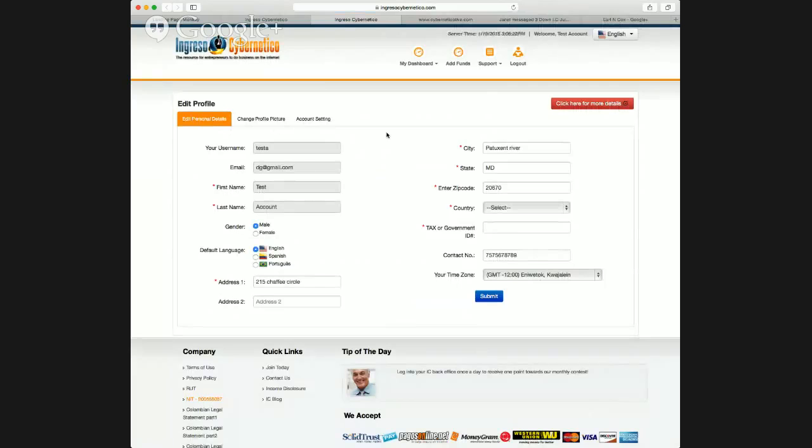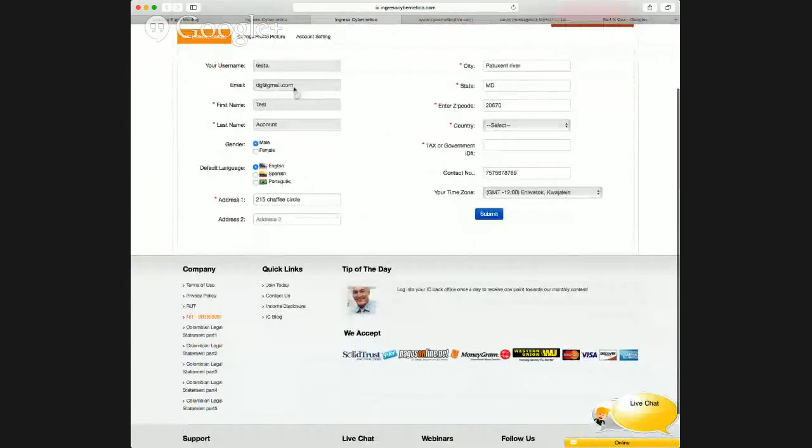I'm gonna go in here, right here. I clicked on social security to upload a social security number. So what you're gonna do? Most of the fields should already be filled out for you. So you're gonna come in here. Right now, my country is not selected, right? So I'm gonna come in here and select United States, United States of America, or your country. All right.